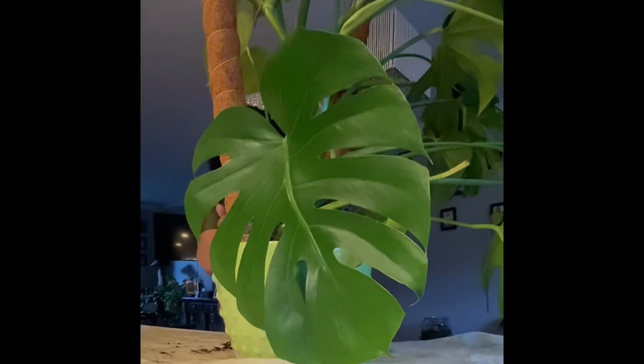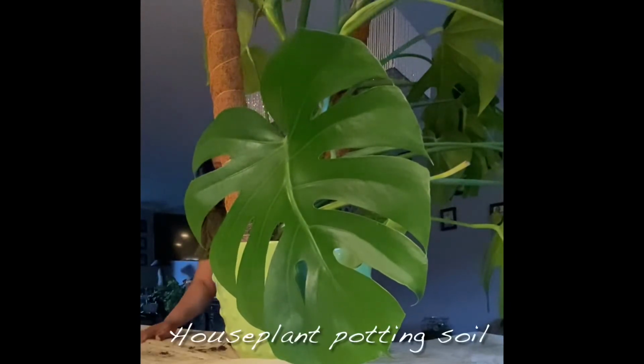All right, so I rotated it a little. I'm just trying to finish getting all the dirt that's on the table because I'm putting that back in there. And then I've got new dirt, more dirt.